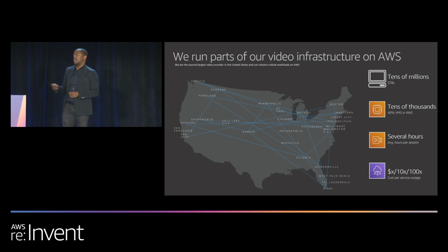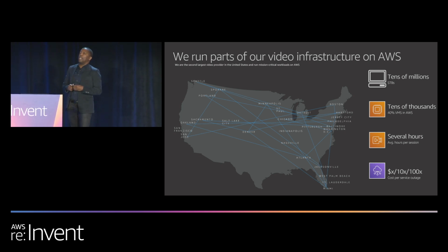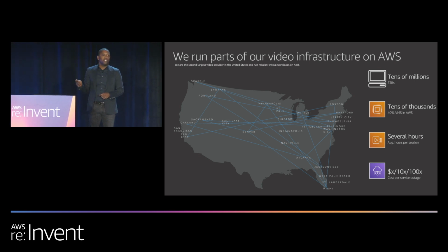And finally, hundreds of colleges and universities. Today, we're excited to share with you how we, by using AWS serverless streaming, are able to keep Xfinity brand promise, to connect people to the moments and experiences that matter most.